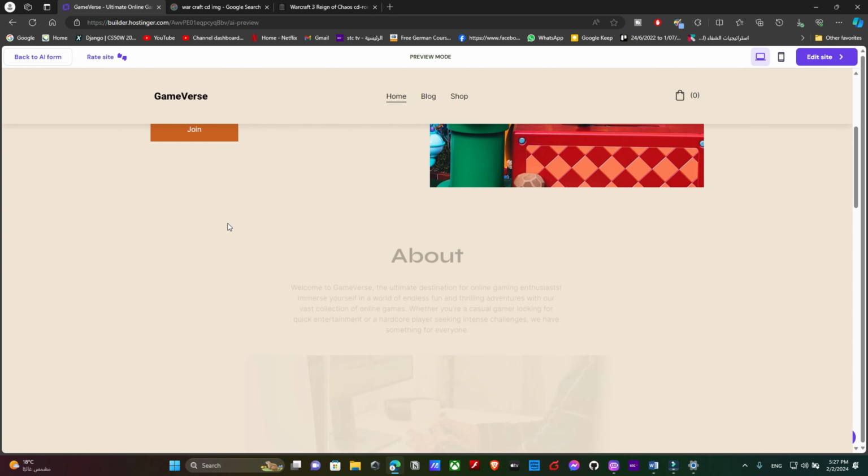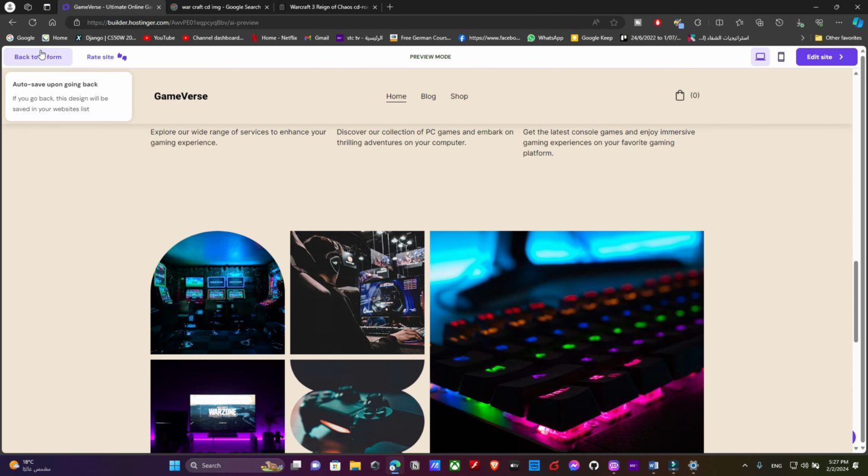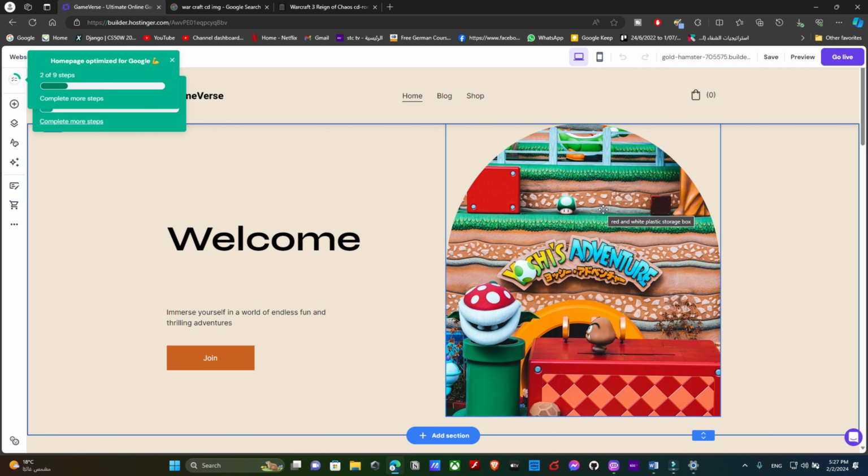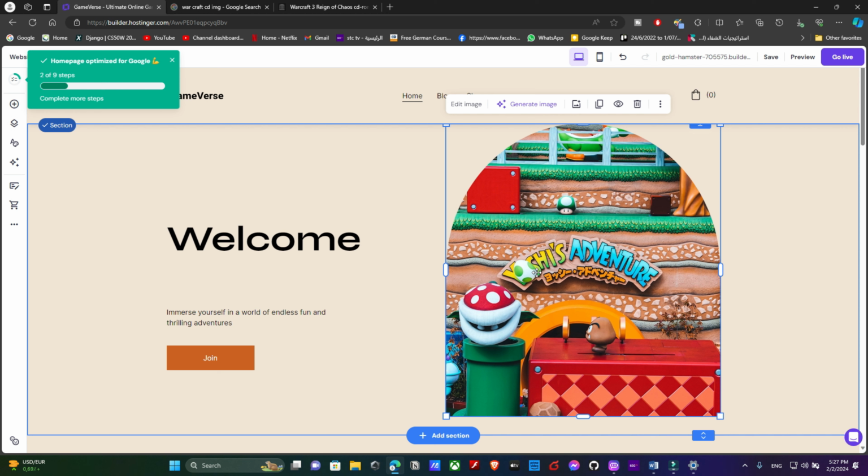If I don't like the style and everything, I can go back again to the AI form, and it has saved the description that I made, and it can change this layout for me. It can give me another layout, another color palette, and everything. But let's edit this site, and I'll show you how we can edit any website and make it very beautiful.